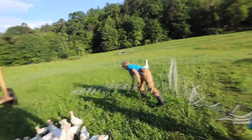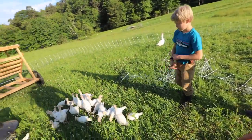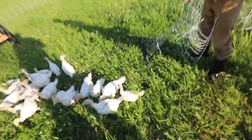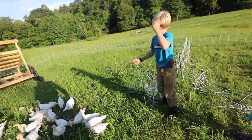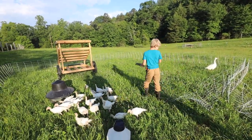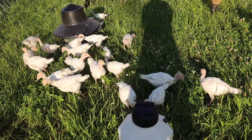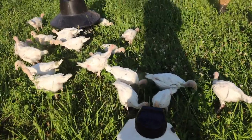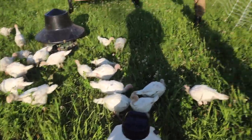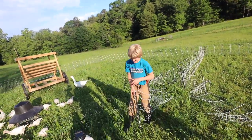What do you think? We should still do the chicken tractor? You think they're big enough? Yeah. I don't know. Look at that little tiny one. I think they're good. Let's do it maybe another week, just to be extra safe. Just watch. I can't get over this. Look how they're into this, man. Alright, he's talking me into it. He says, just want to see what happens.